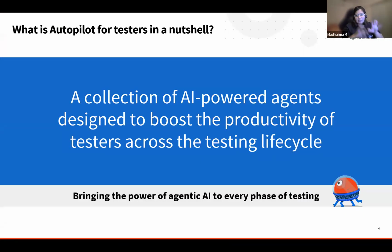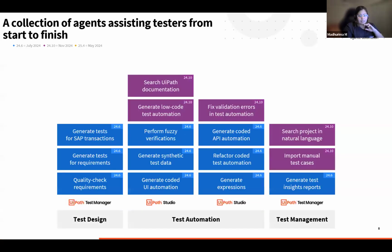This offering is still what we refer to as autopilot, and this is not a specific tool or a specific service that we provide as part of Test Suite, but it's more of a collection or set of AI-powered agents that are designed to boost the productivity of testers from start to finish, literally for the entire testing lifecycle. And this colorful set of agents currently looks like this. We have divided these agents into three main pillars: test design, test automation, and test management.